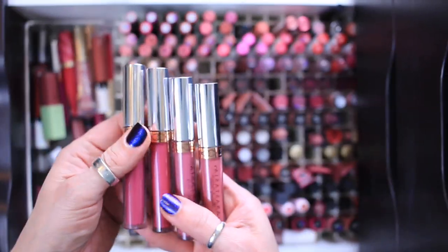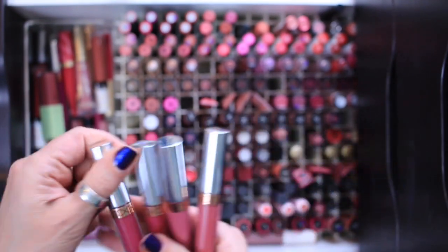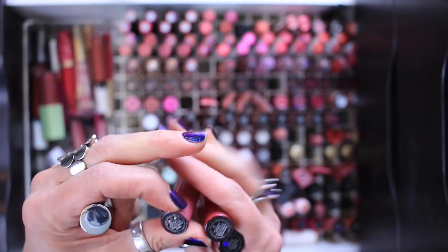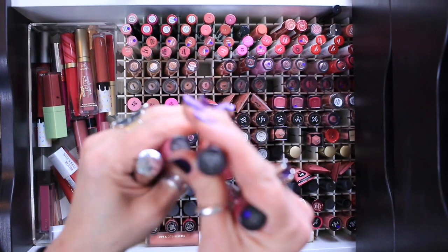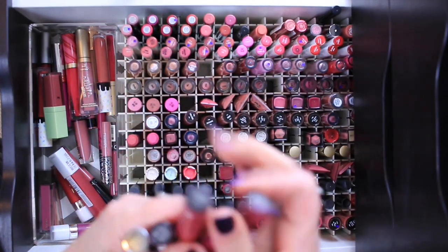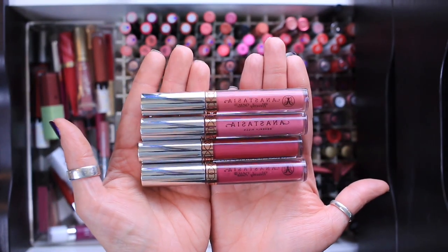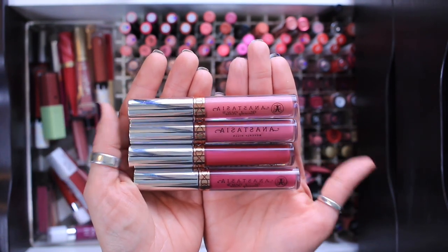I have four of these Anastasia Beverly Hills liquid lipsticks, and these are just way too drying for me. So the four that I have are Allison, Catnip, Sugar Plum, and Craft. I just can't wear these. I tried using Allison in a project, and it killed my lips. So I'm getting rid of all four of these.